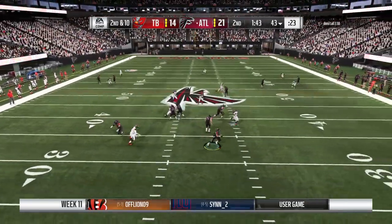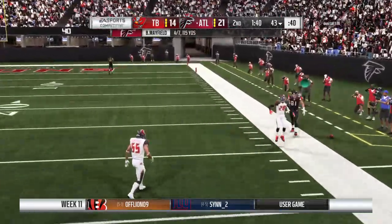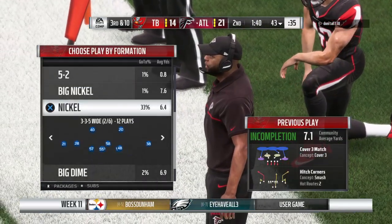Throwing again, Mayfield on 2nd and 10. Eluding the pressure right. And that's going to be too high. Out of bounds and incomplete. Austin Hooper, the tight end, was the intended target.